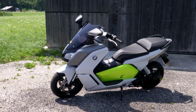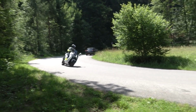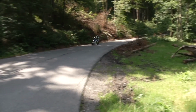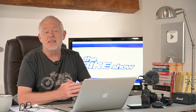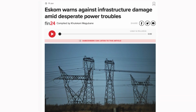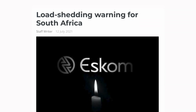This isn't a first because BMW has had an electric scooter for some time. It was called the C-Evolution and I rode it a couple of years back in Germany and I enjoyed it. It was pretty rapid in the way that electric bikes are, and it handled quite well considering it was a hefty old lump of a thing. It never made it to South Africa. It was too expensive to have any appeal in our local market, and well, you know what our electricity situation is like. It's not exactly reliable, is it?